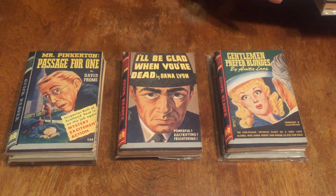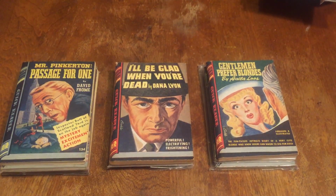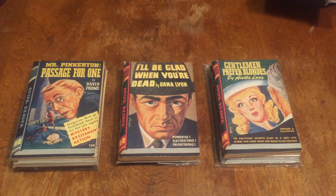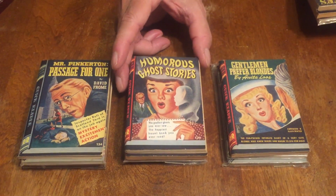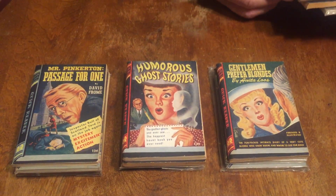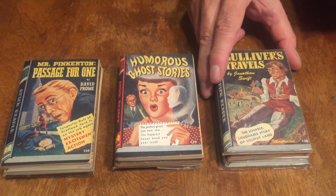Number 135 is Humorous Ghost Stories with Richard Sale, W. W. Jacobs, John Kendrick Bangs, Gelett Burgess, Frank Stockton. Humorous Ghost Stories, a 5-story, first edition thus, anthology of humorous ghost stories with the scared woman on the cover, but not too scared. Number 136, Gulliver's Travels by Jonathan Swift.